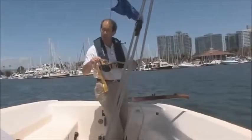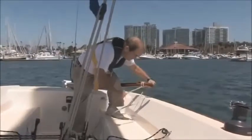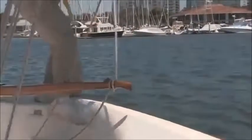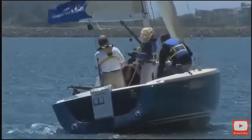I can actually take a spare piece of line, put a clove hitch in it, and tie my tiller to the leeward side of the boat. So there we are, secured, hove to, nice and clean and solid.